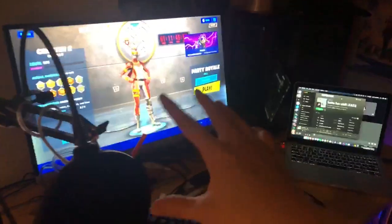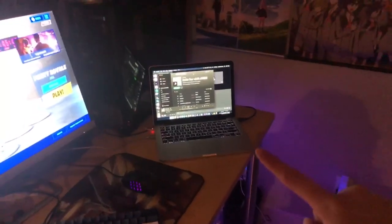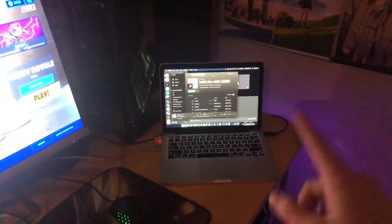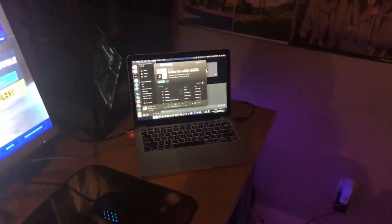So as you can tell, I have two monitors. This one here is my main monitor because obviously I sit in front of it. And this one up here is my stream monitor, and I actually don't use that anymore just because I don't stream. And right down here you can see my MacBook, and basically what I use it for is for Discord and editing and listening to music, whatnot.